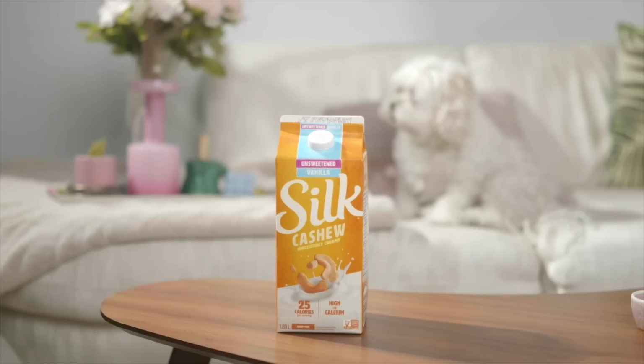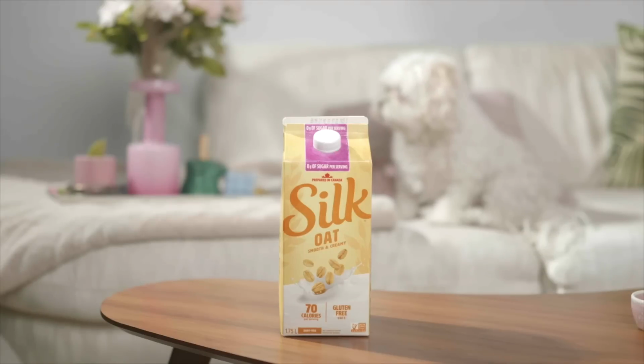Yeah, I think this was the one that I liked, for coffee, because it seemed like it had less separation. It felt like it was higher protein. Oh wait, that's not the one. It was this one, that's the super thick one. That's the one, this one for coffee. We weren't that far off.